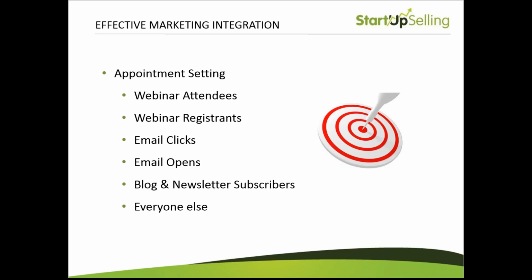People who click or open your email campaign. We've sent out the webinar invitation or the newsletter or the case study or blog link, and people click on the link, so we know they have some level of interest in the message that we're broadcasting. We should call and see if we can help them. Or people that open it. They read it, they're busy, didn't get a chance to click, or maybe had a question before they wanted to click. Call them as well and determine what's on their mind.